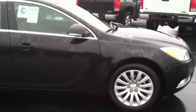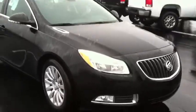Comes with a USB port. Also a 5-year, 100,000-mile powertrain warranty and a 4-year, 50,000-mile bumper-to-bumper warranty, which is specific to Buick models.